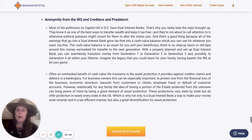Next, let's talk a little bit about the anonymity from the IRS and creditors and predators. Again, because this plan has such favorability with the IRS, it does not track distributions from these plans because we actually have them coming out to you as loans. And as I always tell people, the IRS cannot, has not, and will never be able to tax or track loans. They are only going to be taxing and tracking income to folks. So that's how we get you around that obstacle.